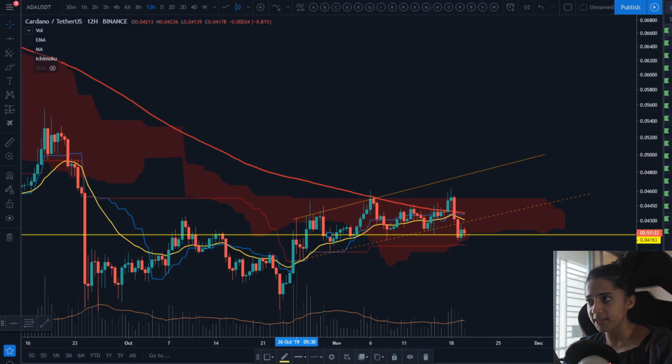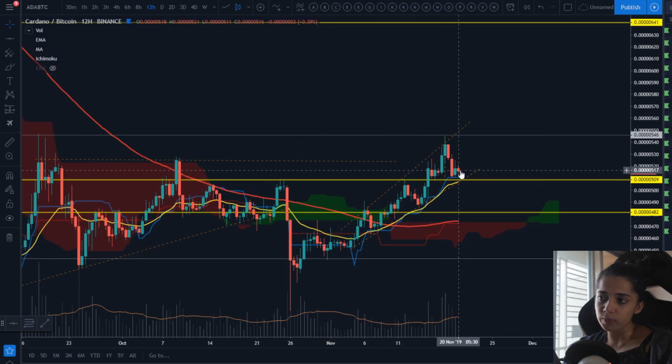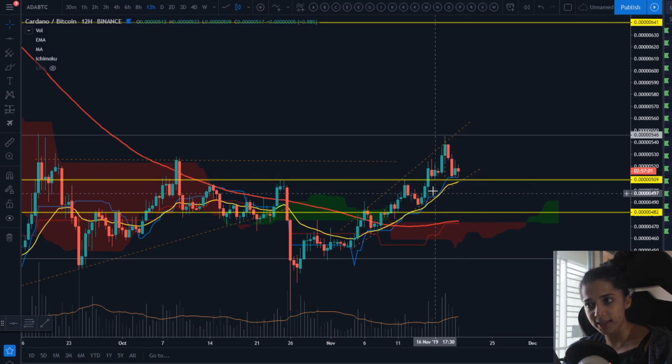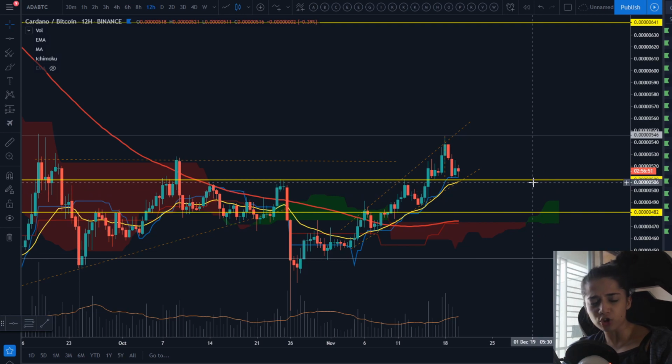If you're trading ADA BTC, well, it is sort of retaining that 12-hour bullish structure. We want to see that Tenkan and the 21 hold. We want to see that bullish 12-hour structure hold. We want to see the Tenkan and the 21 get supported on the next close. We do not want to see price lose that, because price losing those levels is essentially price losing the 509 Satoshi level, which is a major line of support.